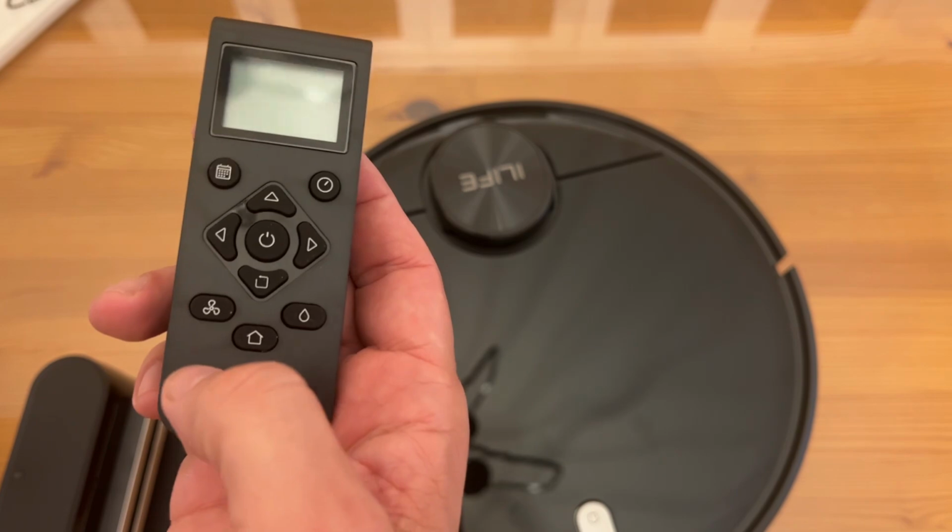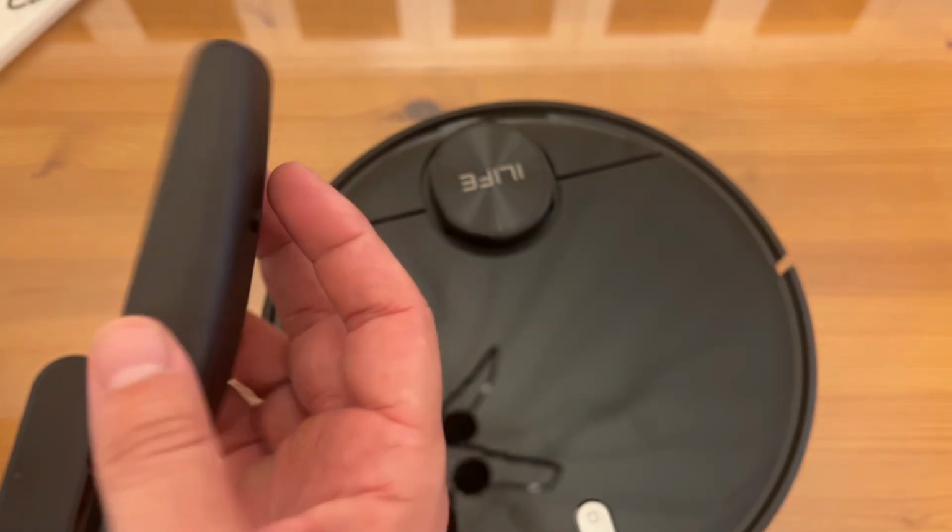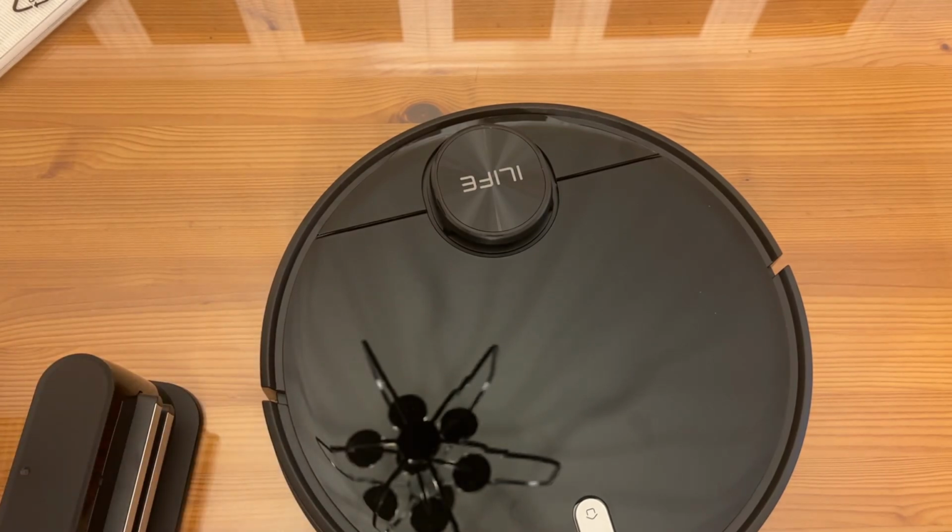You can tell it to go home, you can start it, you can go through all the menus, on, off, all your timers, everything associated with that, all by remote control. Are you kidding me? That's nice. You can start it, set it, schedule it by remote control or by the app. And obviously the app is super intuitive.